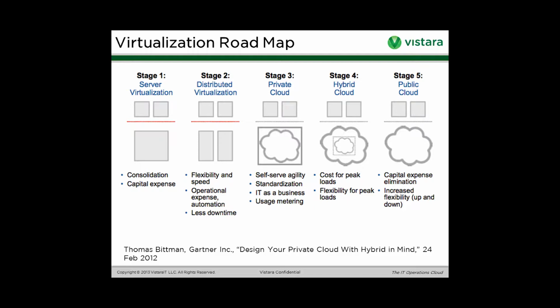After that, enterprises move on to the private cloud, which is adopting a set of cloud technologies for their internal infrastructure and data centers. That gives you the benefits of self-serve agility and adopting standard tools and technologies that are used throughout the industry for your internal cloud, as well as for anything you do on the public cloud.